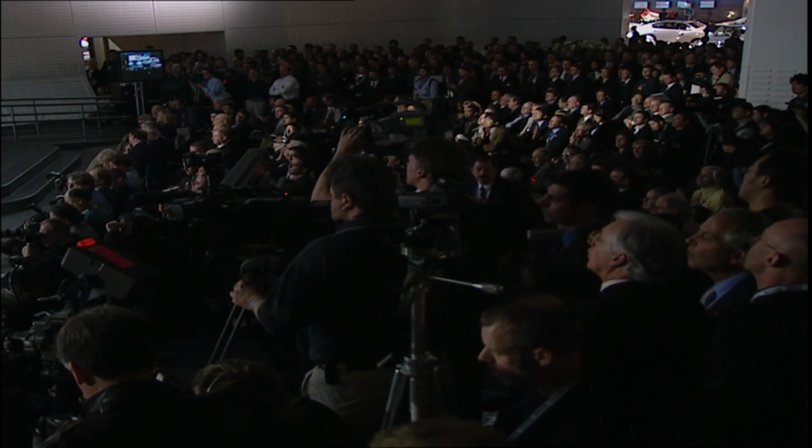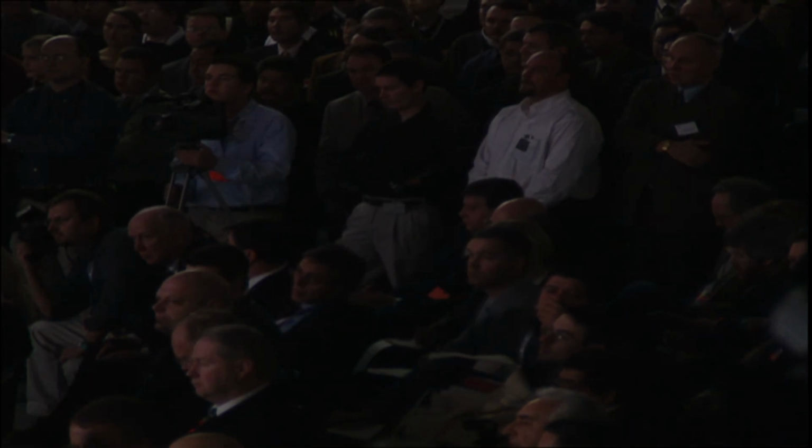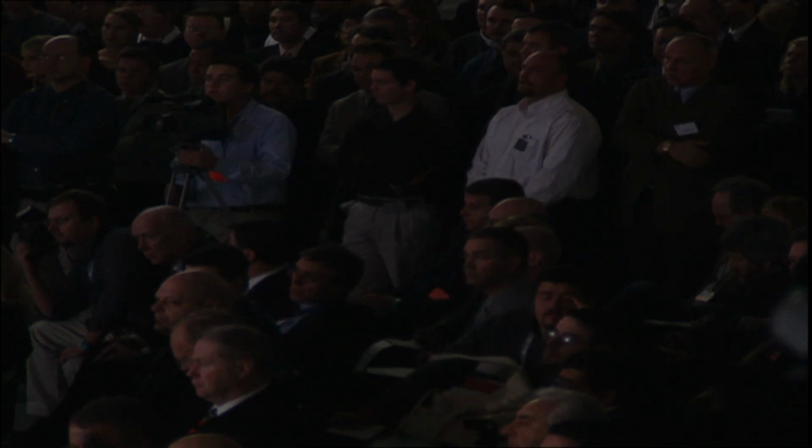With Altima voted North America's Car of the Year, the new Z car definitely on its way to a showroom near you, and the replacement for the Skyline hovering in the wings, Nissan chose Detroit to launch its latest concept vehicle, the Quest.